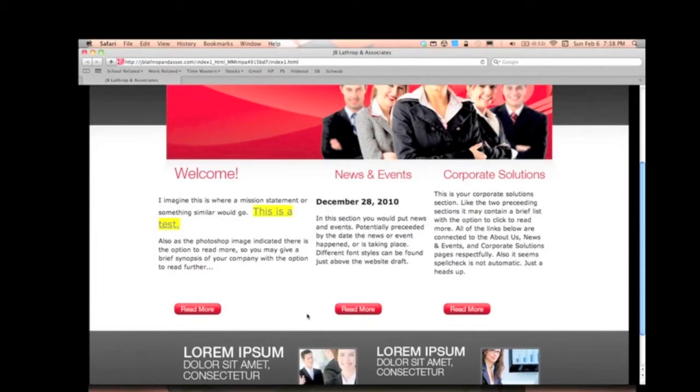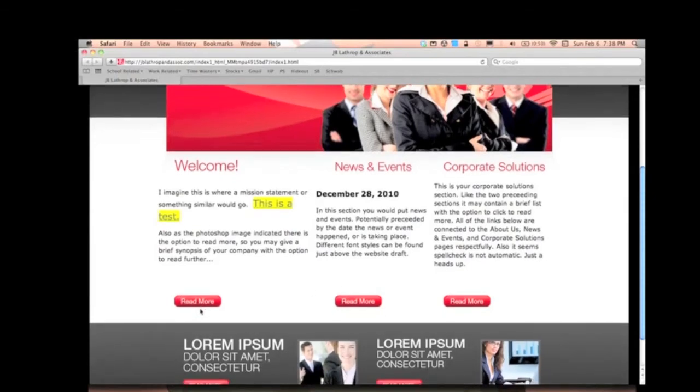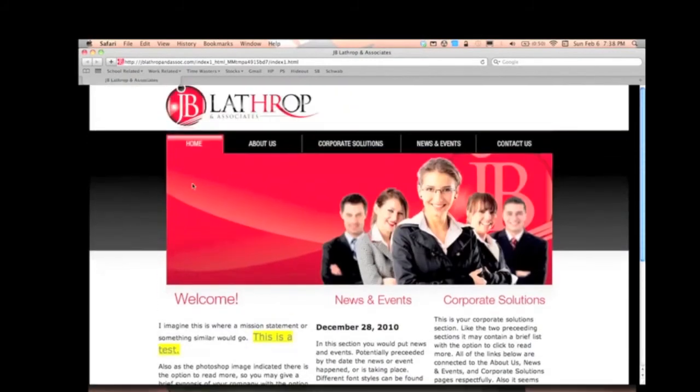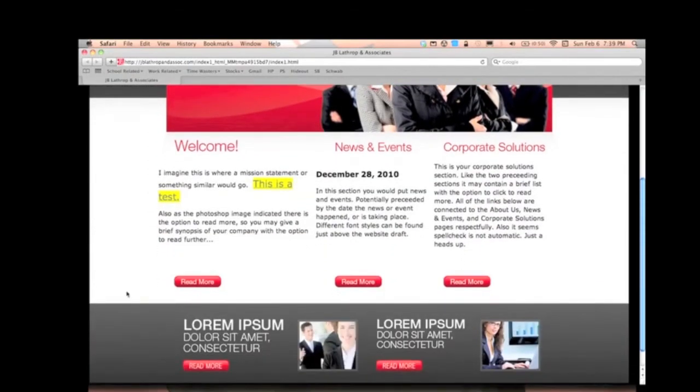So basically, if you edit the text, just use trial and error and preview the spacing of the buttons, because the images are set up in rows. So it goes like this: the logo is one row, the tabs are one row. This is actually broken into 3 different rows. This is another row on top. This is a row, and then this is a big row.